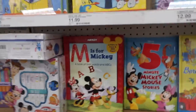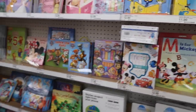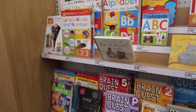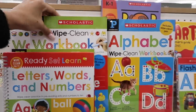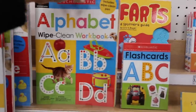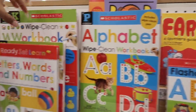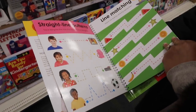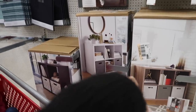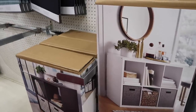I was trying to look at some educational letters and numbers books. This is more of what I was looking for, these wipe books where you can trace it. Oh, those are good. And then you wipe it off. This is for ages 3 to 5, just to get their fine motor skills going, to learn how to trace things.